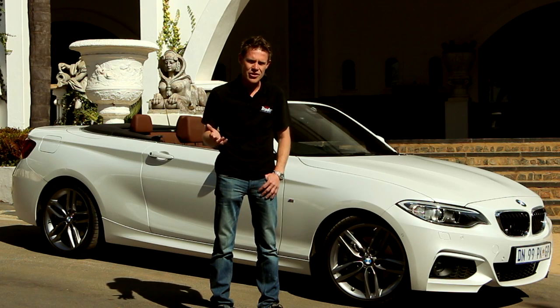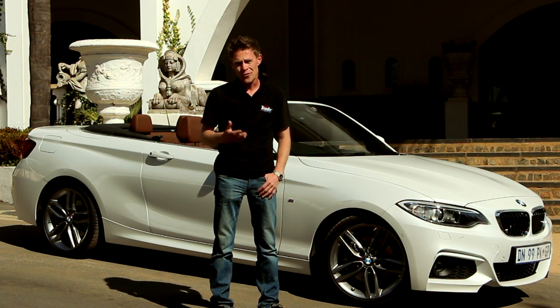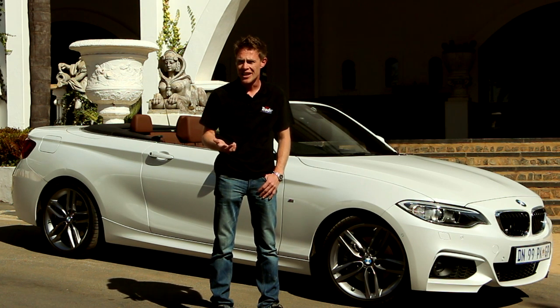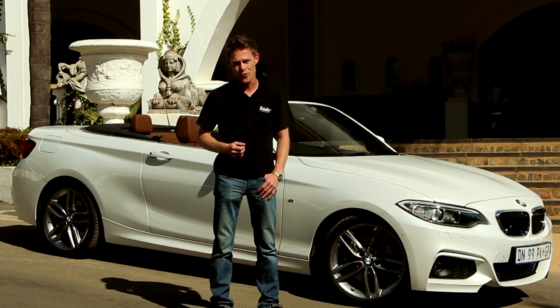Sadly, the BMW 2 Series is not a cheap car. At R486,500 for the base model, it's for the well-heeled only. Throw in a couple of creature comforts, including the M Sport package with the wheels and the suspension, and you're looking at closer to 640,000 Rand for the vehicle as we've tested it here.